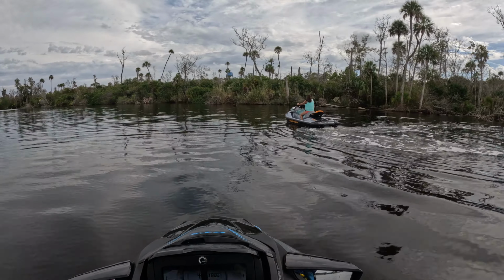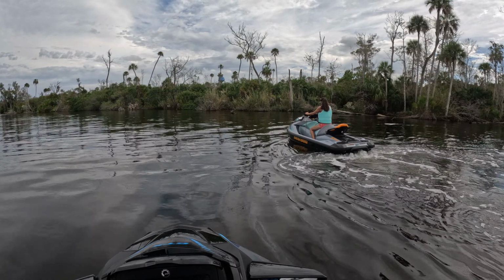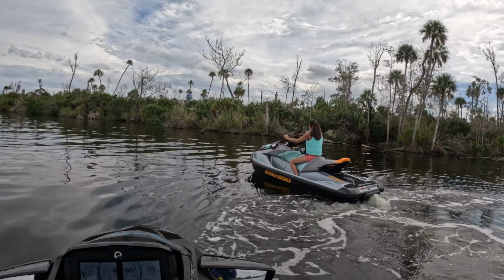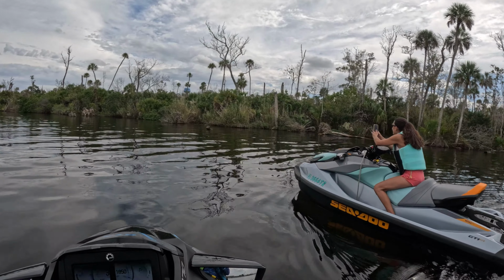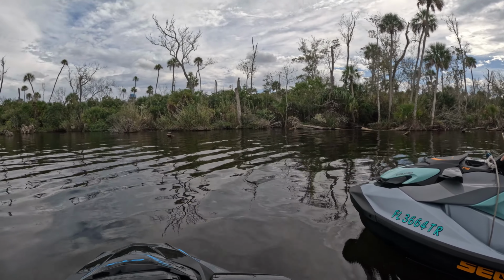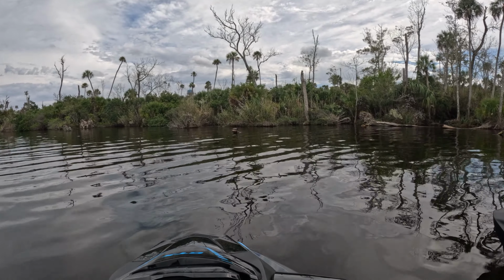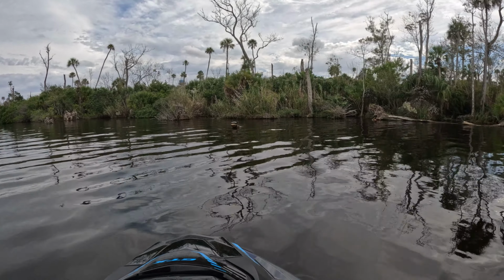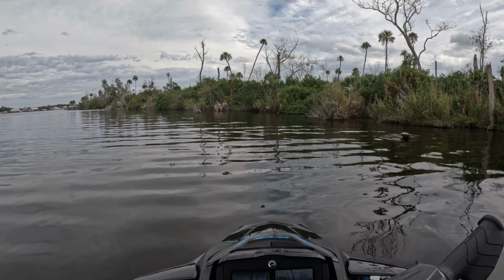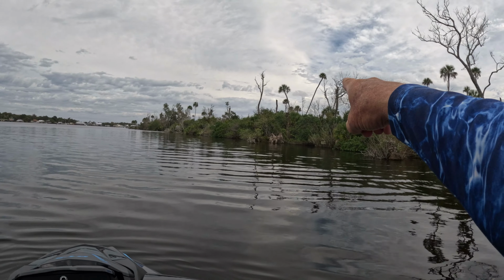You're not gonna believe this. We're coming right up on this pole right here, and there is a turtle sitting right up there. And we just passed an alligator. So let's see how close we can get before it jumps in the water. What do you think? It's gonna jump in the water? What kind of turtle do you think that is? You guys see it? There you see it, and there he goes. All right. Let's go see what... There goes another bird up there in the trees.